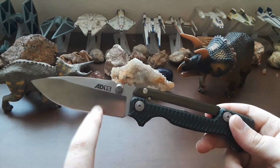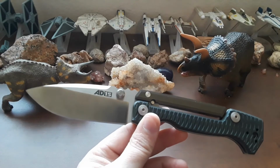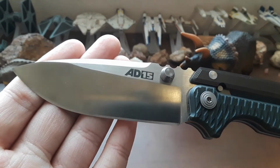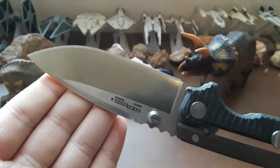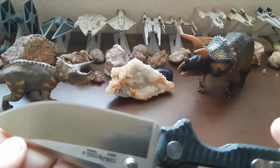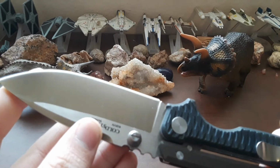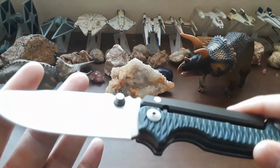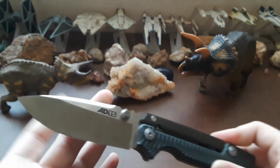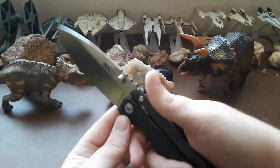My only complaint is I wish it was a stonewash blade instead of a satin finish. But the satin finish is very nice. It has held up pretty well through all my use. In fact, does this one have any scratches? Yeah, there's a scratch. Pretty big one. There's another. But yeah, satin finish has held up pretty good, so I guess I don't have too much to complain about, but just love this knife.